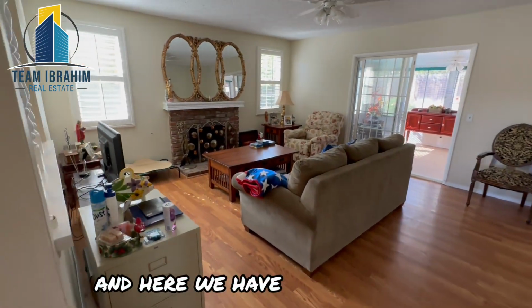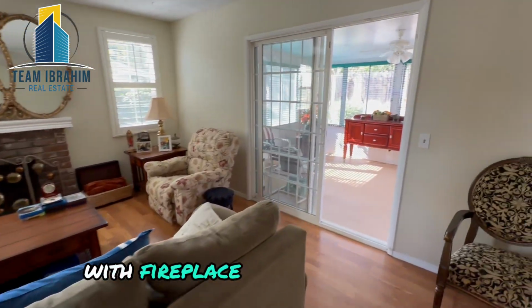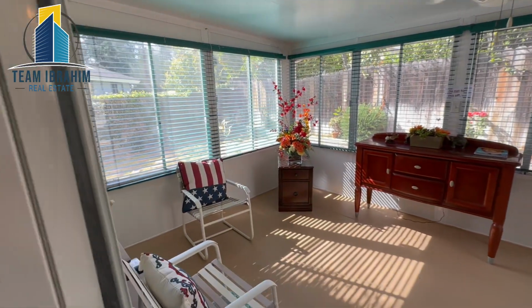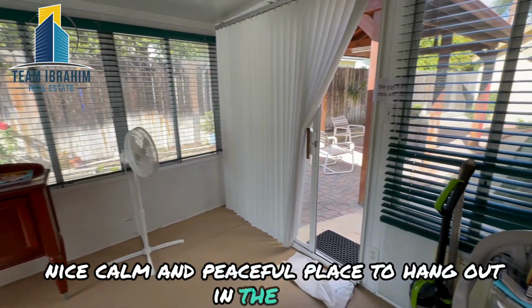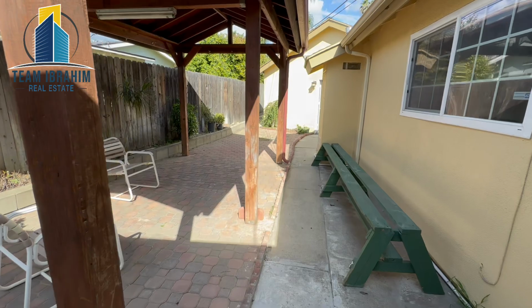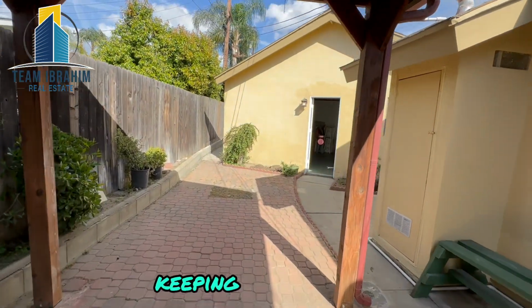And here we have the living area with a fireplace, which leads to our enclosed sunroom. Nice, calm, and peaceful place to hang out in the shade. We're in the rear patio, which is covered, keep you nice and cool.